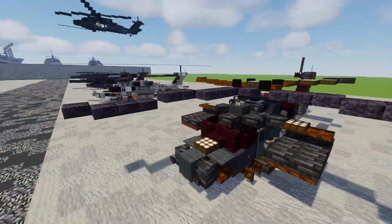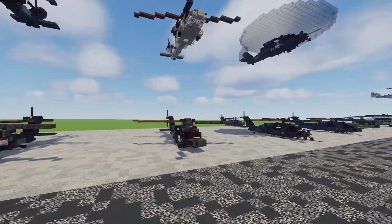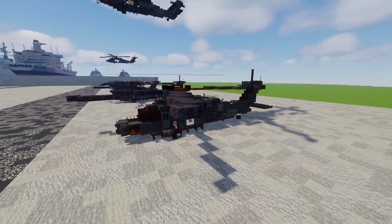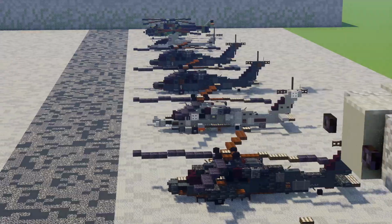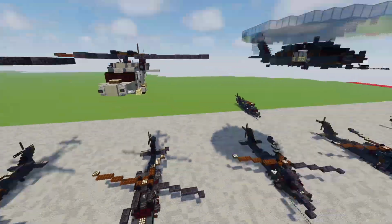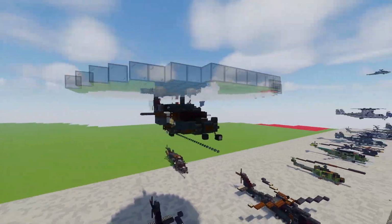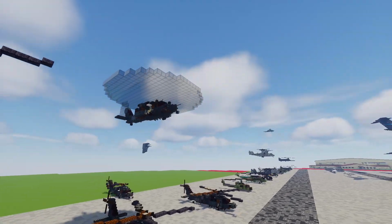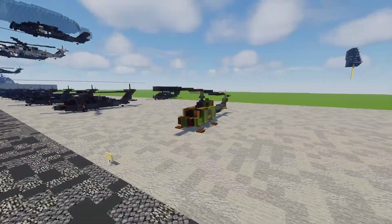Then this one has the arm, so I'm pretty sure these are all Sikorskys. He has lots of different variations. This one's probably the medic ambulance one. This one's probably Seahawk, so I don't know. Is that different from this one? Because the radar is a little different. And this is another variation. He just made it all glass, so it looks like it's moving around really fast. Motion blur. And next up we have the Huey.